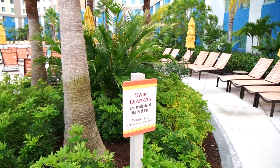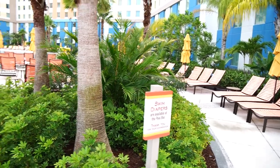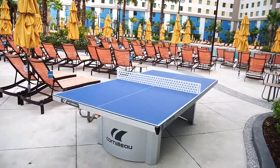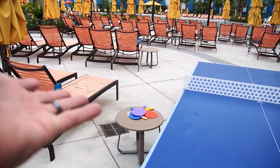Well, there's a sign here that says swim diapers are available at the pool bar, I'm assuming for purchase. And then another thing, oh, they have a ping pong table out here with ping pong balls in it, and the paddles are right next to it. You don't have to do anything. You just come out here and play.